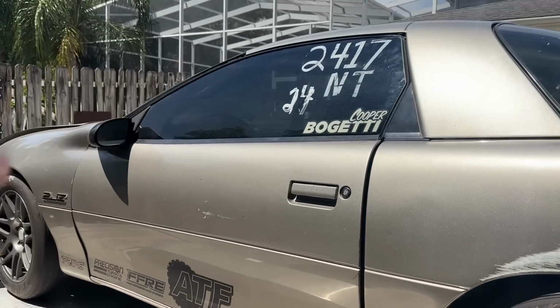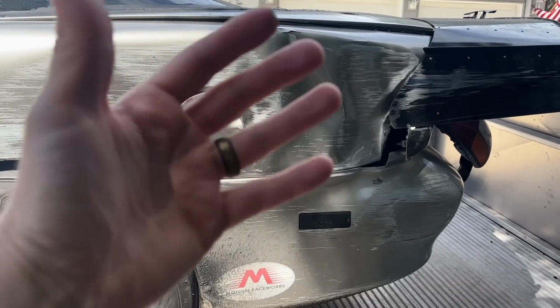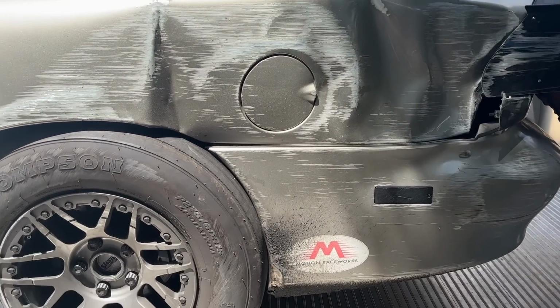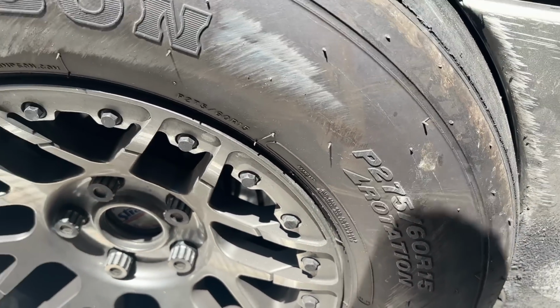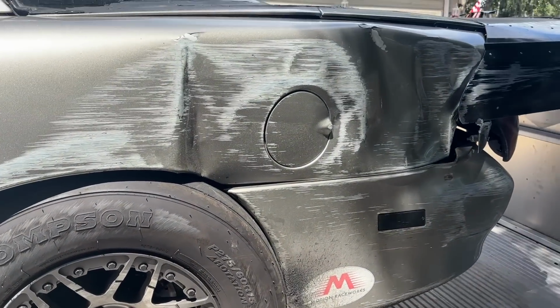I want to assess the engine damage and potentially bring it somewhere on the trailer to pull the fender, to pull the quarter panel out. So if we can do that before I take it off the trailer, that would be most ideal. But so here's some of the damage. Wheel took a little brunt of the hit. It doesn't look bent or anything, but maybe just need a new ring.